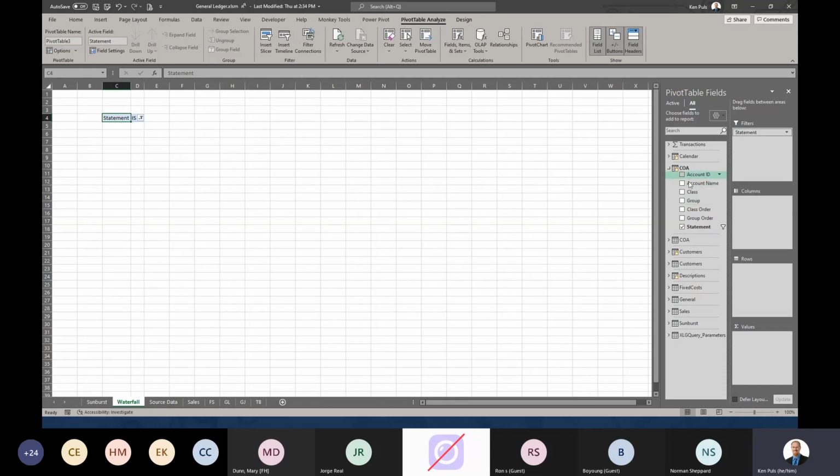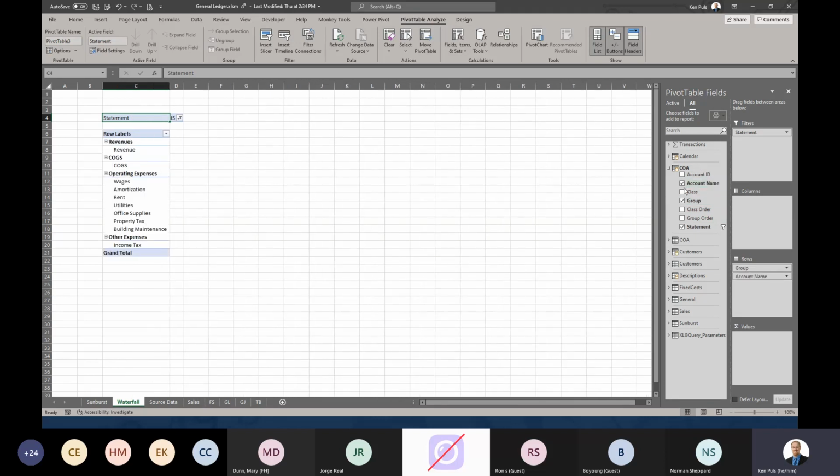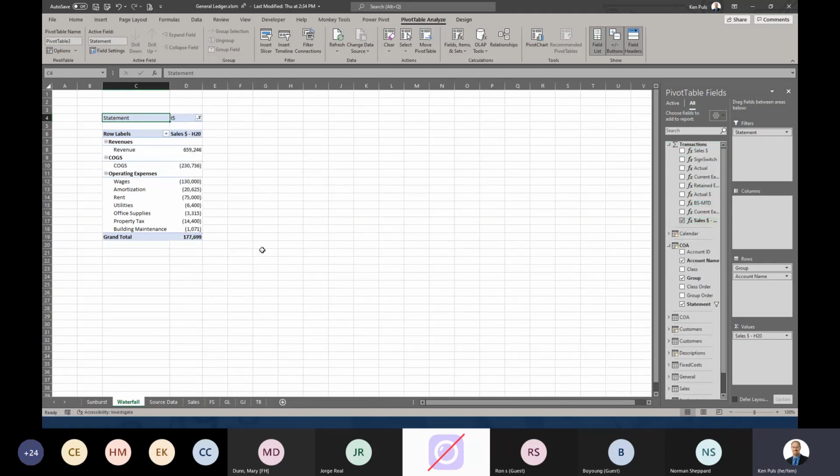So the next thing I'm going to do, I'm going to put my group on rows, and I'm going to put my account name on rows as well. And then I'm going to go to my transactions table here, and I'm going to put my sales H2O on values. What you can see now is my revenues are being reported positive. My cost of goods sold and all of my other operating expenses are being reported as negative.